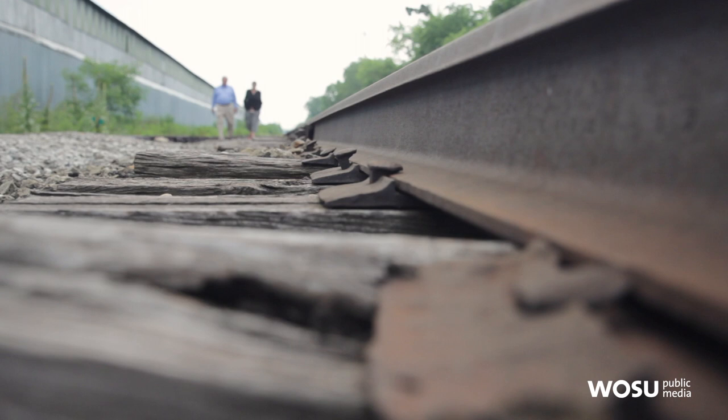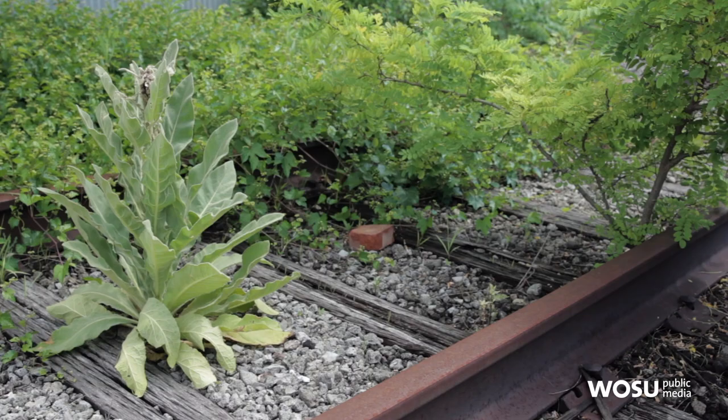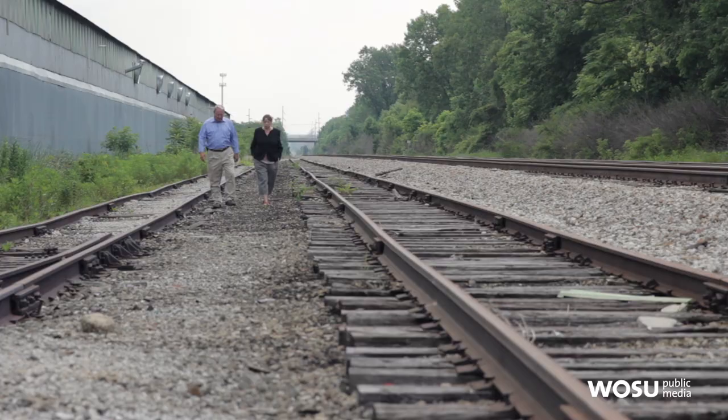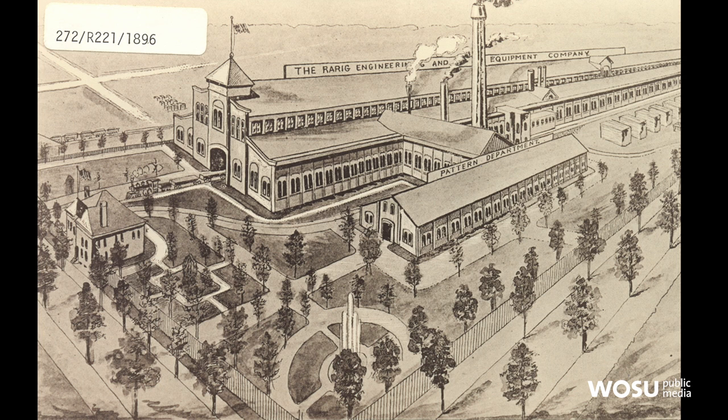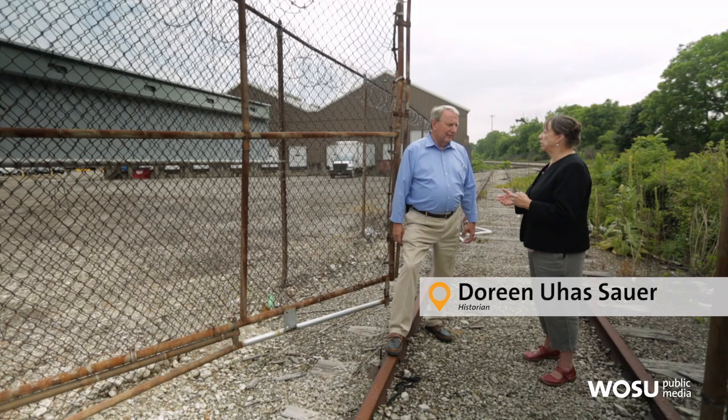There's something kind of interesting about walking on old railroad tracks. You're looking at the wooden ties and just imagining what the hustle and bustle must have been like around here. The Rarick Company starts on this site probably by about the late 1860s, yes. And they're making the gun carriages for heavy weapons that are going to be used in the Spanish-American War.